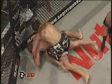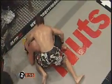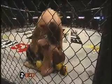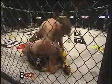Watson stalks his man with a big right hand. Comes down into side mount. And overall, it's been a very sensible game plan by Watson. He's minimised the risk, minimised the damage that he's taken. Because I agree with you, Chris, the one thing that impressed me about Phillips is the power he can get from short punches. And yet Watson's done a good job of avoiding being hurt or hit cleanly.